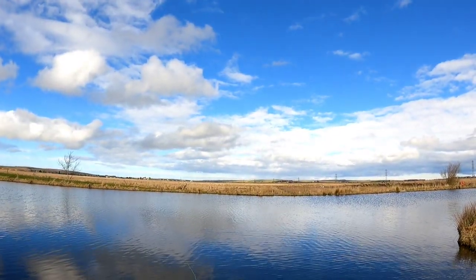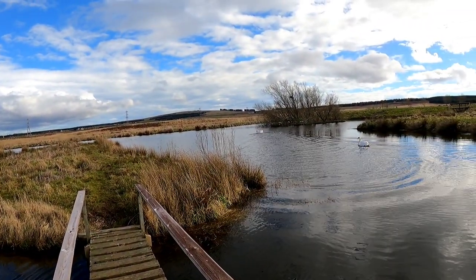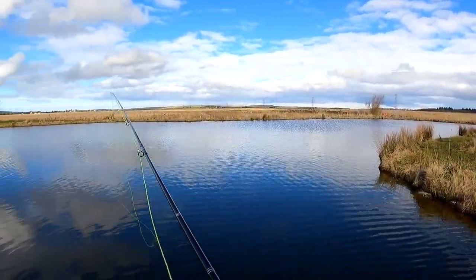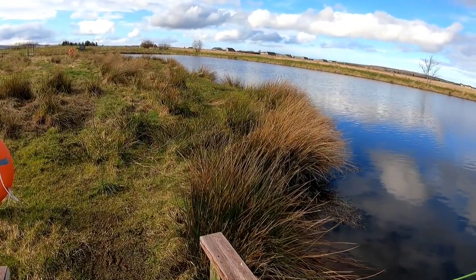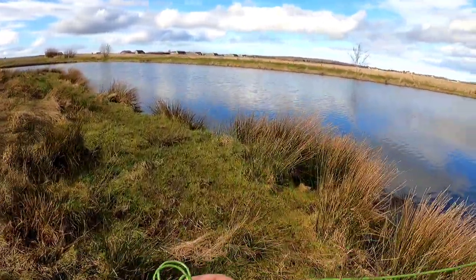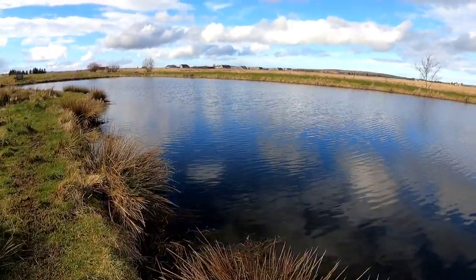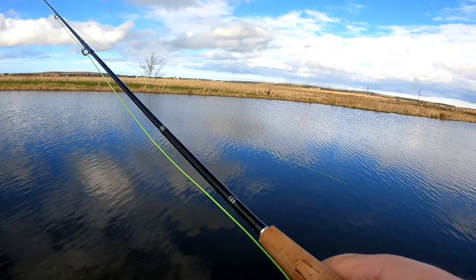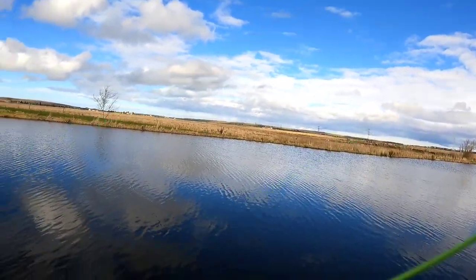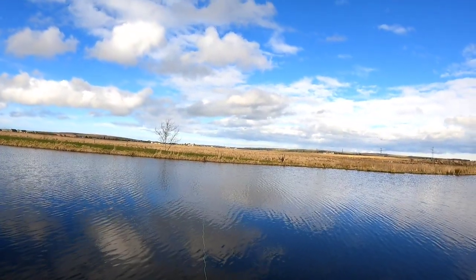Jesus, I shat myself there. Bloody hell. Well, you've just scared the whole swim. Bloody hell. It's a good job I've got mud on my arse, because I'll tell you something, you wouldn't have been able to tell that I shat myself there. Jesus, Ross. Bloody Nora. Hopefully you've put all the fish my way.